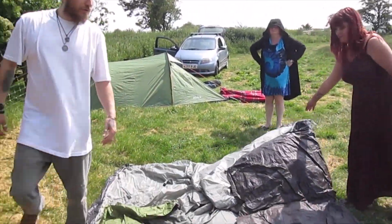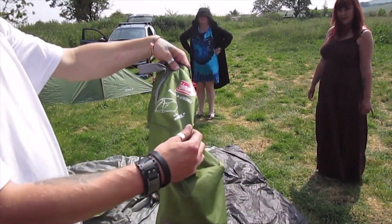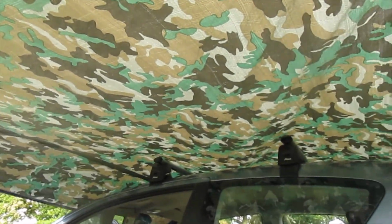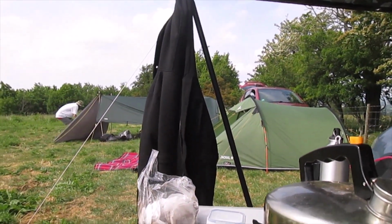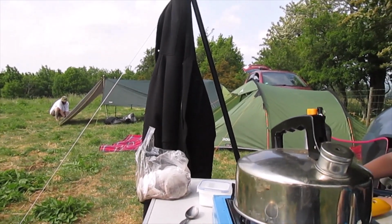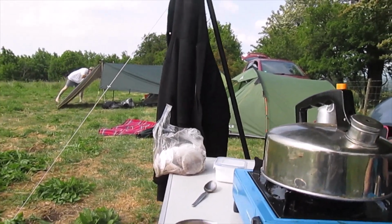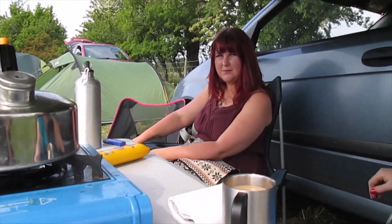Right then. And it's the Coleman Darwin, the 3-man tent. Here's my weirdly makeshift cheapo £7 military mart tarp, need to get another one. And the poles are out of an old clothes rail. So I just made part of the poles out of a clothes rail. Make do and mend. Upcycle.